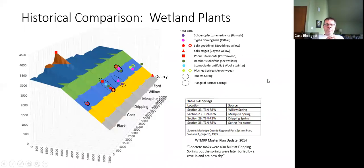So if you think about what we've done, we've collected a bunch of plants, which leaves us with a bunch of plant names and a bunch of GPS coordinates. And what do we do with those? How can we use those to tell a story? So in order to make comparisons, what I just started to do is to say, I just need to plot things and see if a picture emerges. So what I did was I created this graph paper.